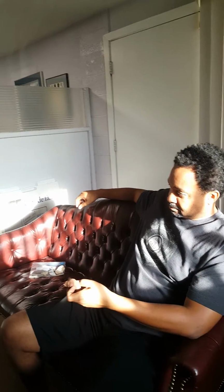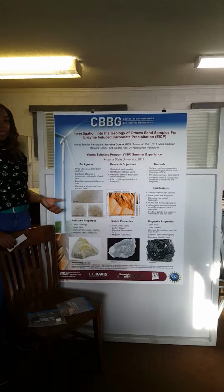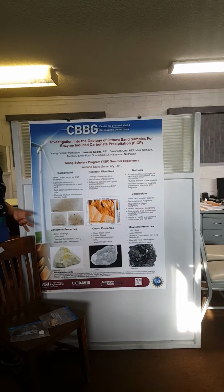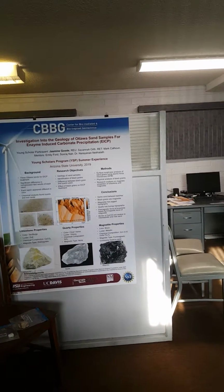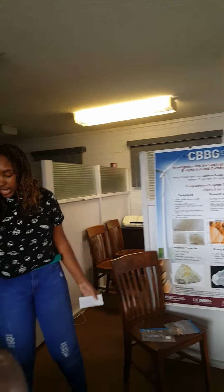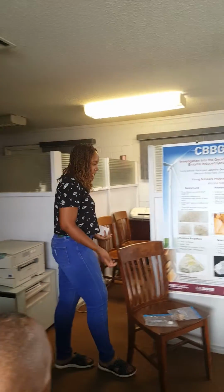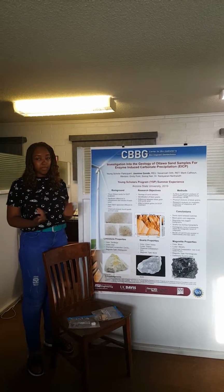But another form of iron oxide is magnetite, and magnetite is iron 2,3 oxide. That's the chemical name for it, whereas rust is iron 2 oxide. And what's so special about magnetite, this is a stone form of it, is that it is a strong magnetic material, and it will either attract or repel magnetic forces.